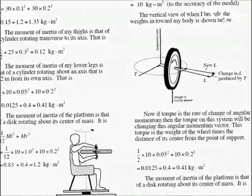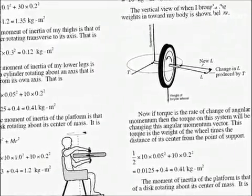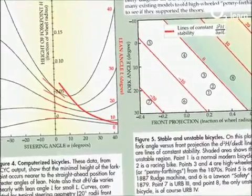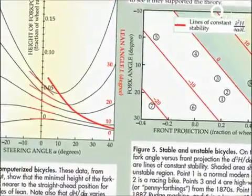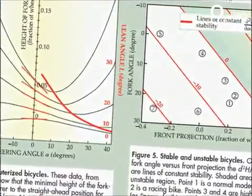It turns out that the main reason you can balance is by making tiny movements with the handlebars to correct your position. The spinning wheel forces only account for about 5% of your stability. Still, the bit of the wheel is really fun.